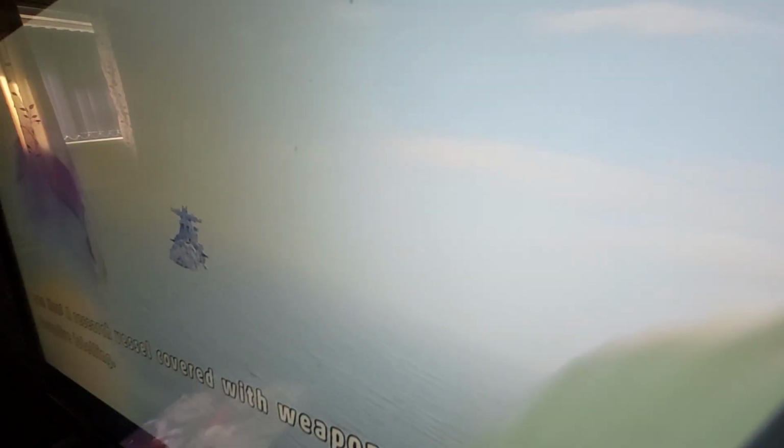Come on, you can do this. A research vessel covered with weapons. That's deceptive labeling. Time to land. Boom. That is not our research submarine. Epic landing. Alrighty, so, where do we proceed from here?